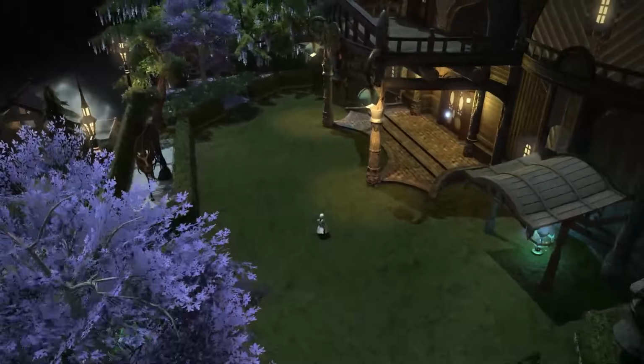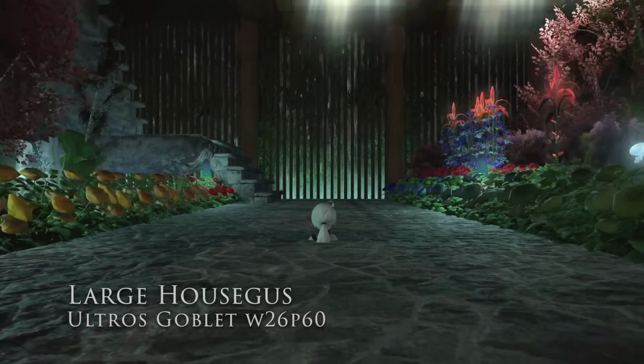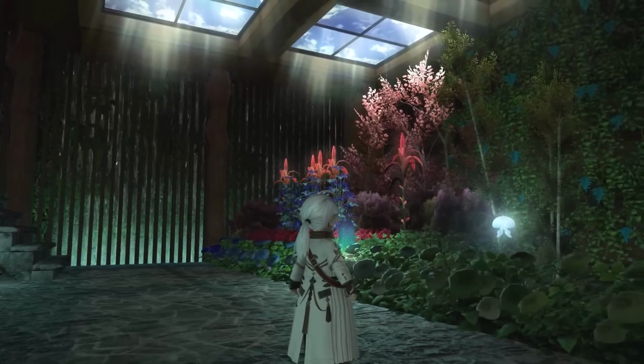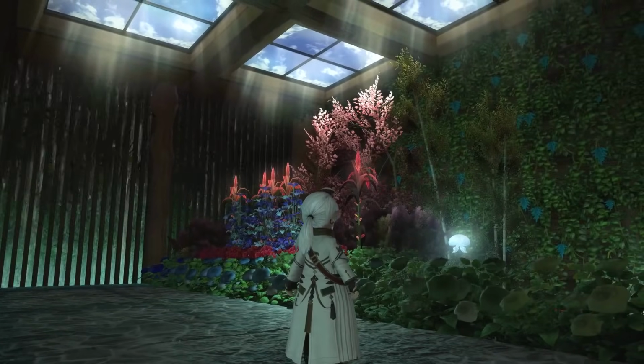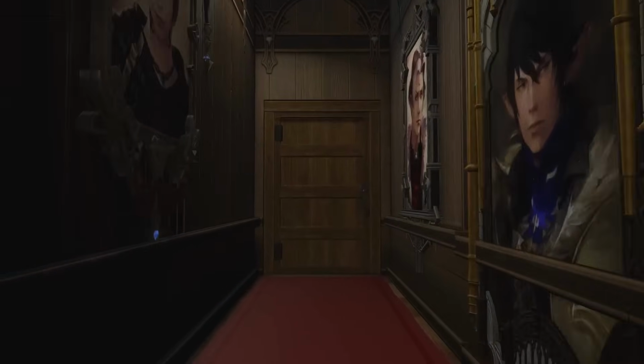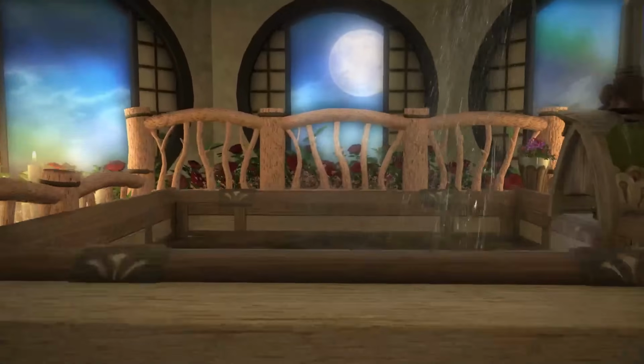Another impressive spring can be found at Large Housegus. I randomly found this one while filming another house next door. The enchanting indoor garden takes a large house and flips its layout on its head with a custom staircase leading backwards to narrow hallways and side rooms, one being a hot tub that's practically fit for a king.